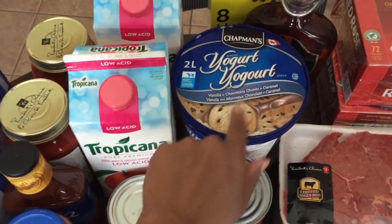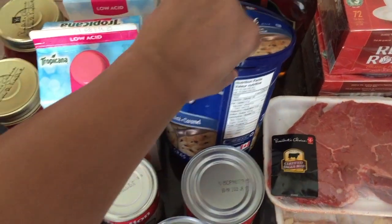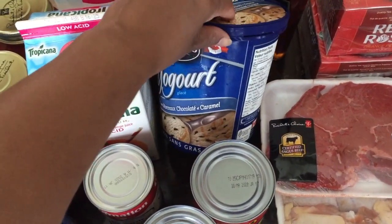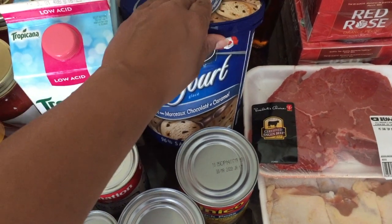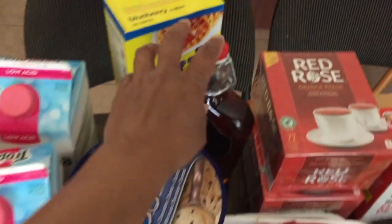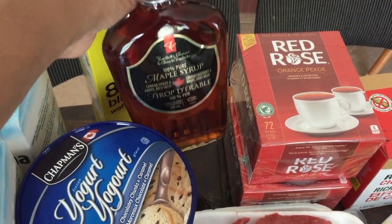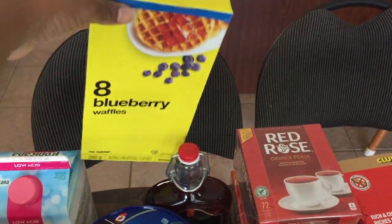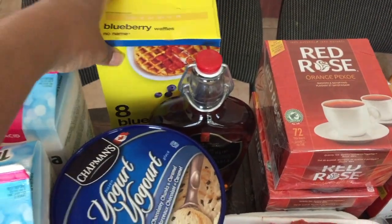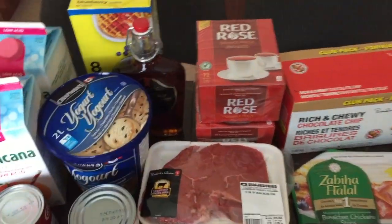Okay, then I bought some frozen yogurt, vanilla, chocolate chunk, and caramel. We just bought this because we plan to barbecue tomorrow, and we plan to grill some peaches and put this over it. Okay, then I bought some maple syrup. This was on sale for $9.98, and it's like 500 ml. And then we bought some waffles because these were on sale for $2. So they were on sale as well, so that will go good together.